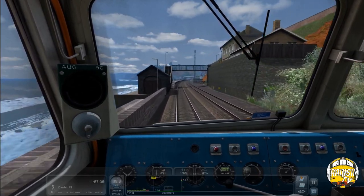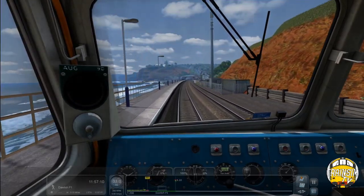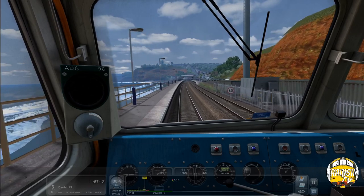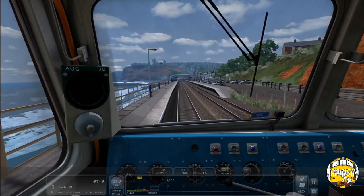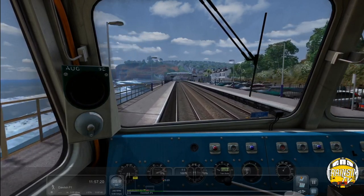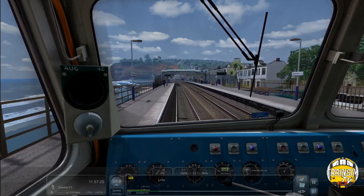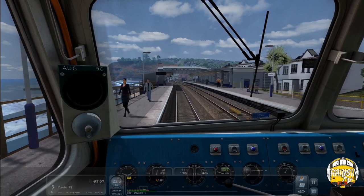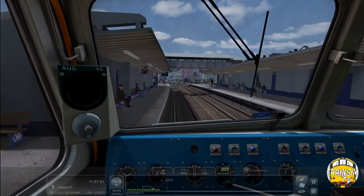It should be fine. Probably overdone it now a little bit. So Dawlish signal box used to be located just about halfway down that platform on the right. Finally got taken away about, I want to say about 7 or 8 years ago. But back in the time when this scenario was set, it was still in use.